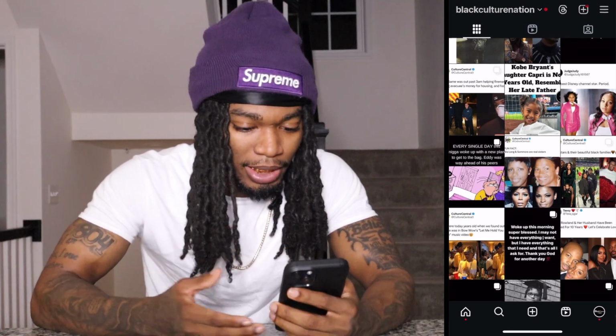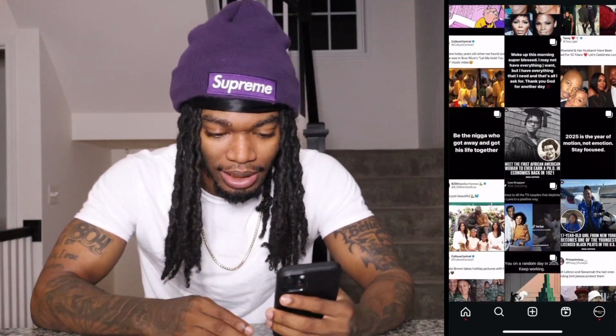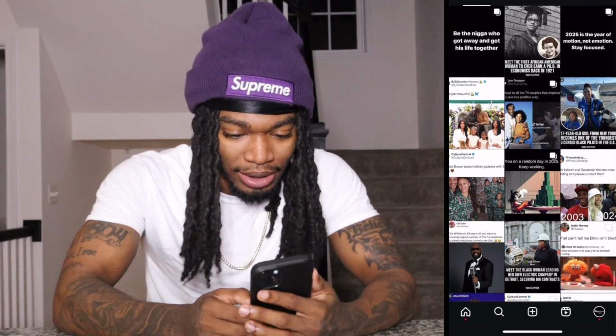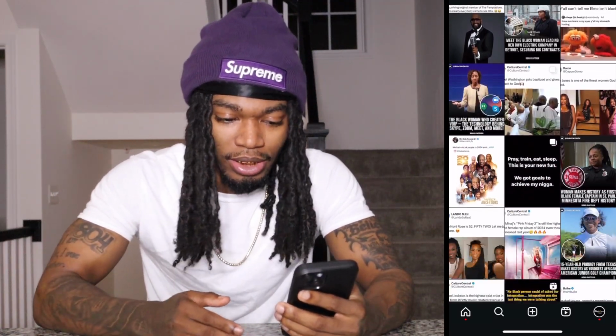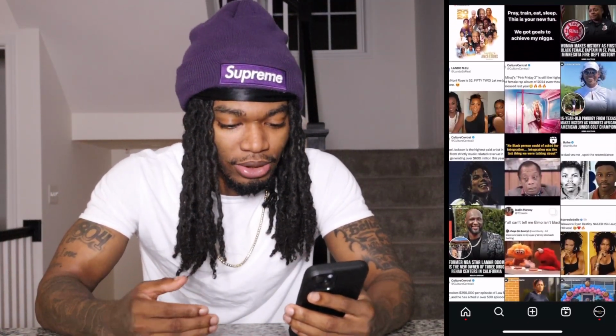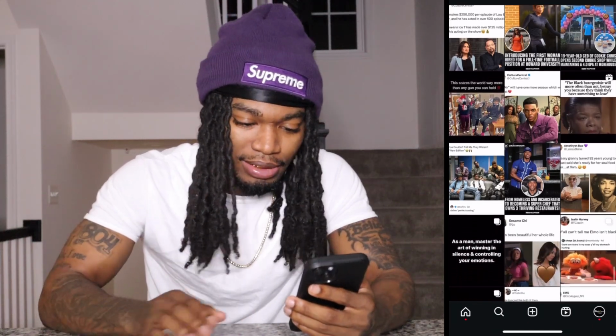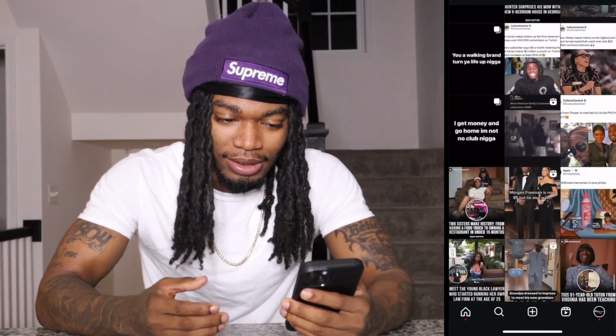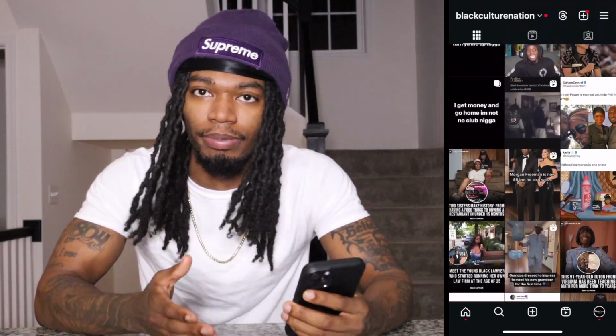They even had some money type posts, hustling type posts. Black news. They had a lot of different things going on. It really had no clear direction, as you can see right here. A lot of different types of content. It was all over the place, right?